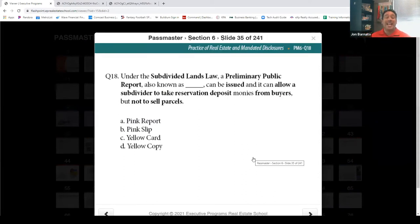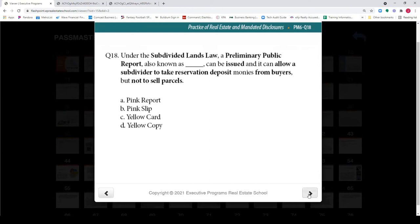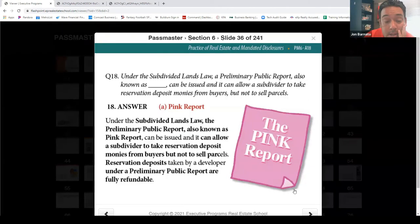So under subdivided lands law, a preliminary public report, also known as a blank, can be issued, and it can allow a subdivider to take reservation deposit monies from buyers, but not to sell the parcels. Close. It's A. It's called the pink report. So let's talk about this a little bit. The subdivided lands law.